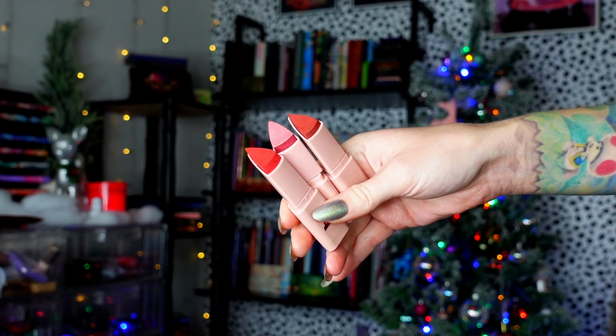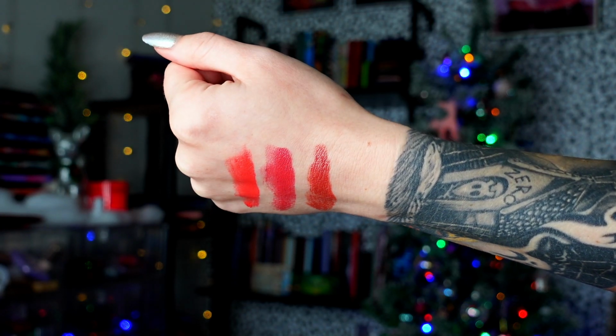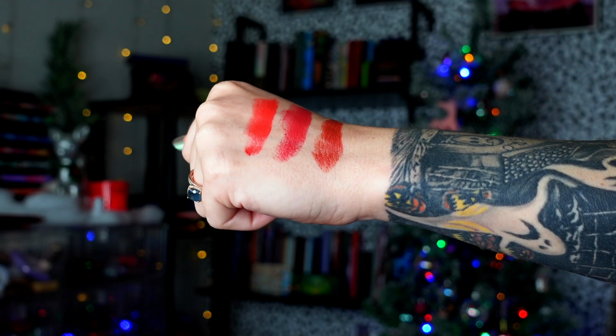I picked up this LYS little blush stick set. I've been wanting to try LYS for a while and this mini set just really screamed to me, so I picked it up. The shades are Bubbly, Elite, and Focus. They're just so fun. I love this triangle applicator. It's really, really cool.